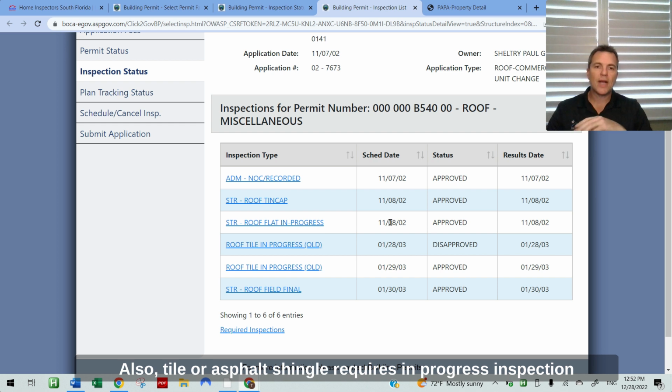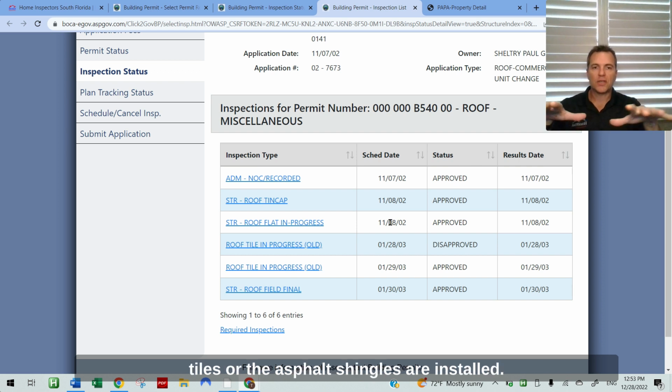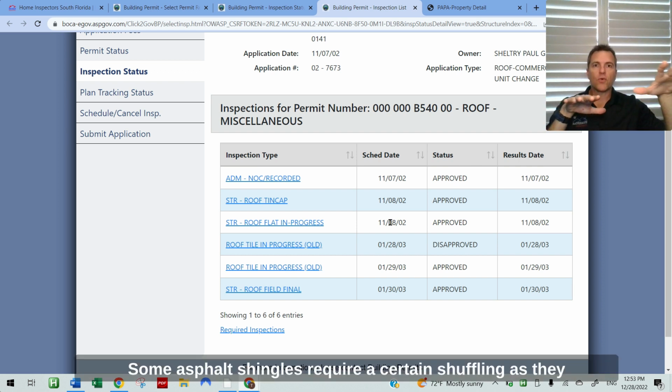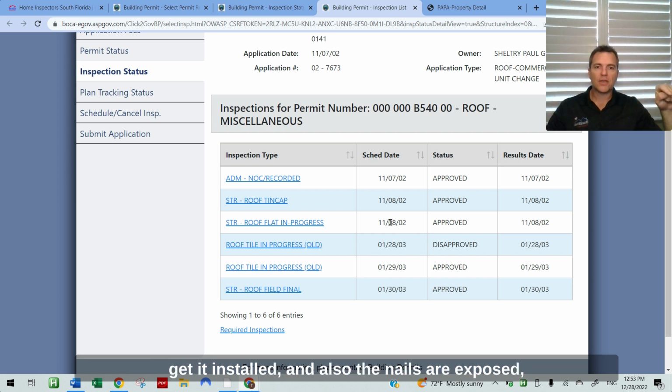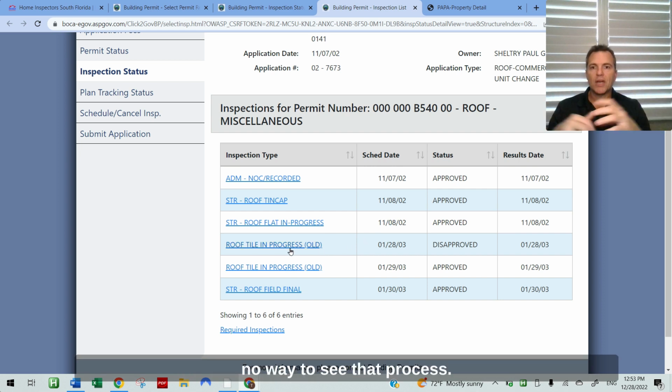Also, tile or asphalt shingle requires in-progress inspection as well, because they need to see how the tiles or the asphalt shingles are installed. Some asphalt shingles require a certain shuffling as they get installed, and also the nails are exposed. Whereas if you inspect it after the fact, there's no way to see that process.